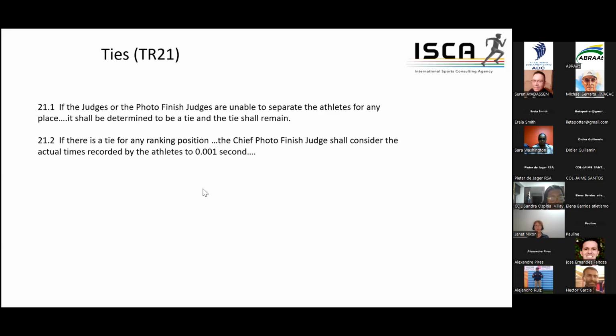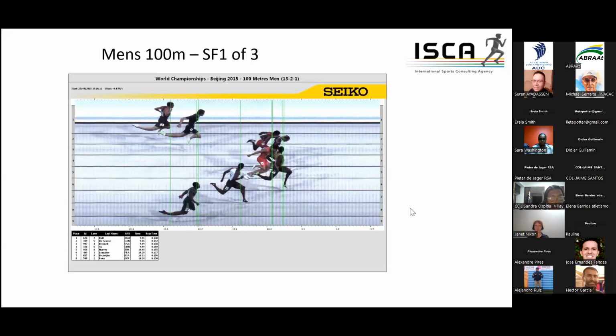However, if there's a tie for a ranking position that progresses from different heats, the chief photo finish judge considers the times. To make that clearer, I have a story. This story is taken from the World Championships in Beijing 2015. I use this because you can, if you choose, go to the Olympics websites, pull down the images and study this for yourselves and understand what was happening.